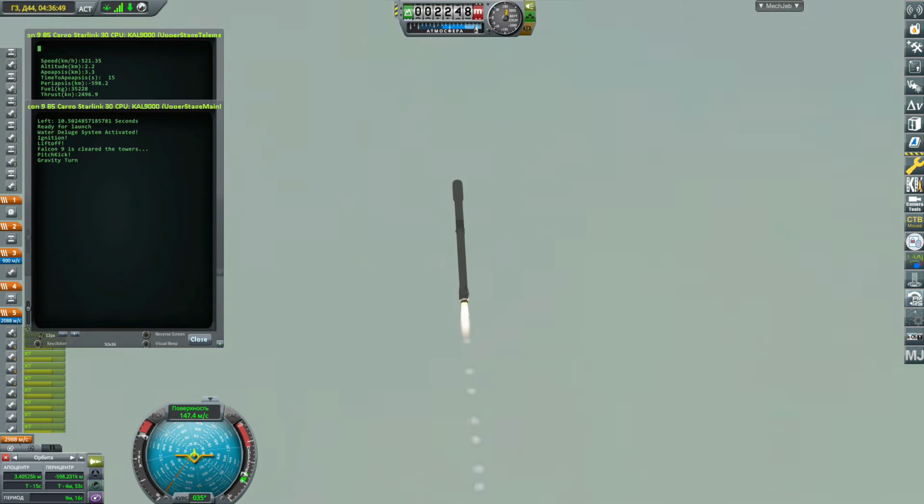Plus 40 seconds into liftoff, Falcon 9 has successfully lifted off from Pad 40 at Cape Canaveral Air Force Station, carrying our Starlink payload out into space.